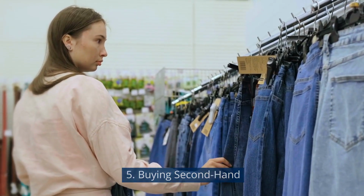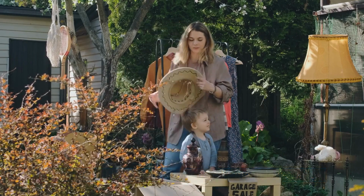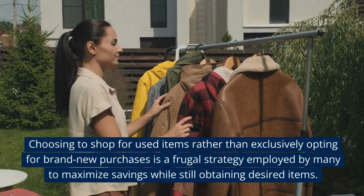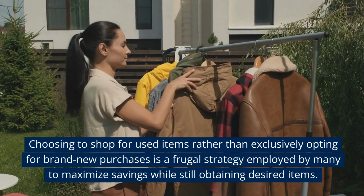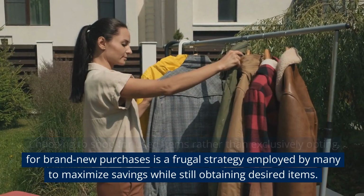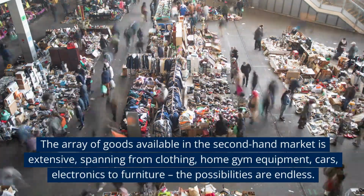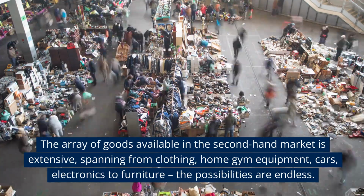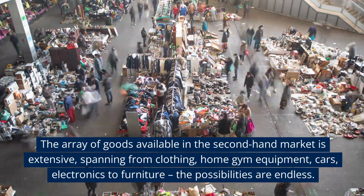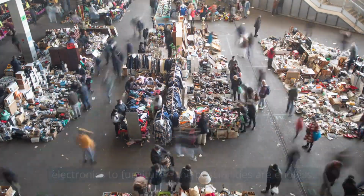5. Buying secondhand. Now, secondhand items don't usually mean low quality. Choosing to shop for used items rather than exclusively opting for brand new purchases is a frugal strategy employed by many to maximize savings while still obtaining desired items. The array of goods available in the secondhand market is extensive, spanning from clothing, home gym equipment, cars, electronics to furniture. The possibilities are endless.